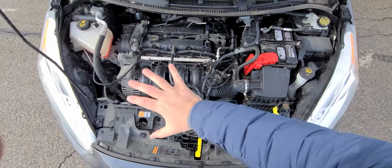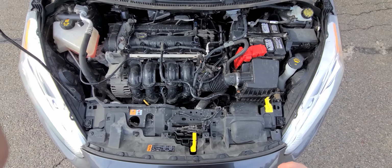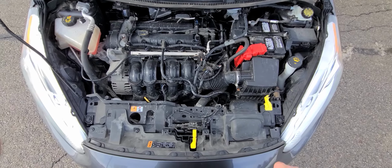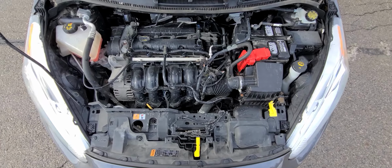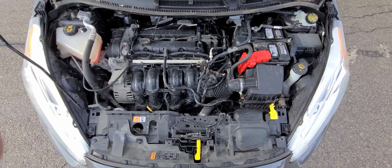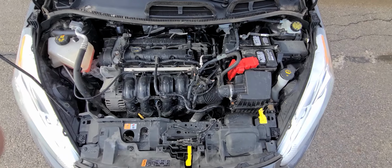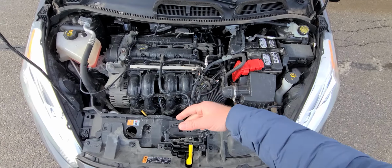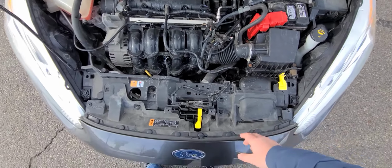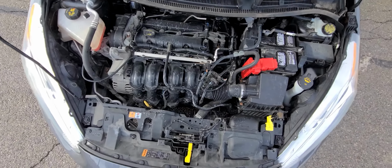Now usually we power wash everything and make it look like brand new, but the temperature is like 8 degrees outside right now, so we decided not to power wash it. And that's what the engine that's not being cleaned up looks like, which is totally normal. It's just not retail ready like other dealers will do, and so do we for that matter, but it's just way too cold, so we don't want to get any water on the engine. Again, factory original parts, no aftermarket.